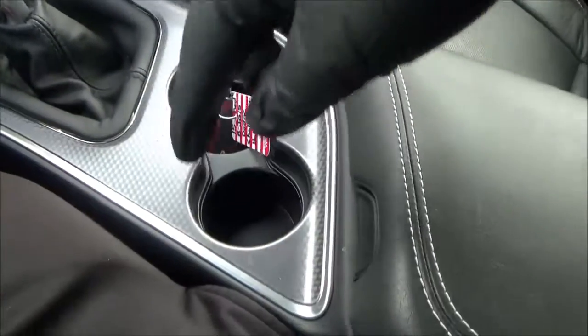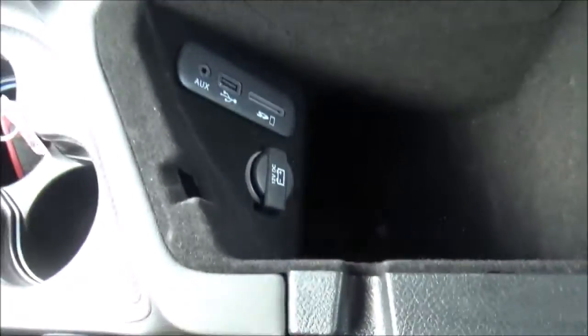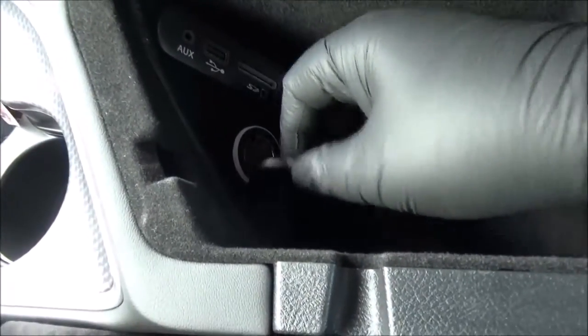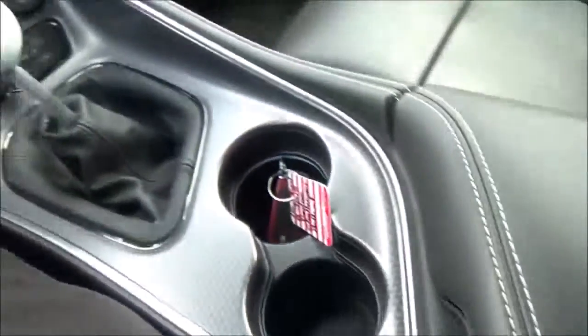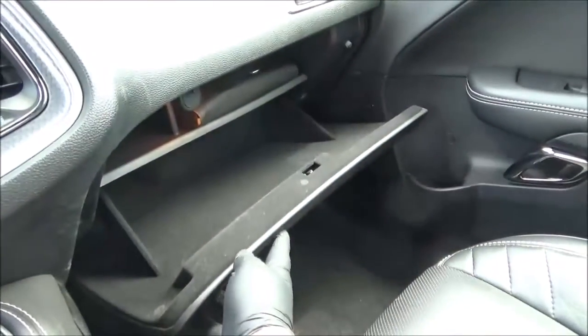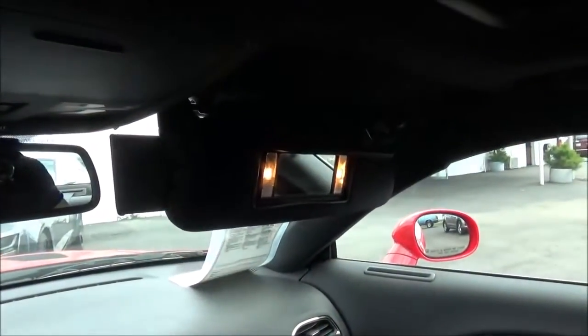Here you have 2 cup holders, center console with some storage. Also got a USB port, an aux port, an SD card slot, and a power outlet. The glove box is lockable. Both of the sun visors do have vanity mirrors, lights, and extensions.